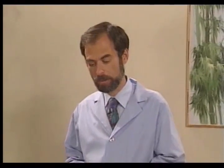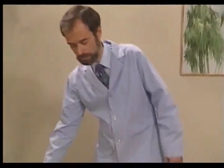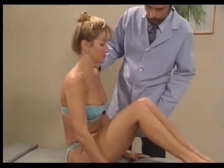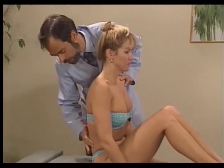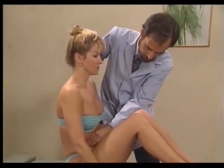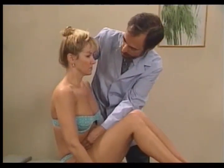Since Kim has a lower back problem, and it's actually a bulging disc between L4 and L5, we're going to do some specific work on the psoas muscle here. So let's have you sit up, please. Okay. Now, we're going to find the fourth lumbar and trace around here to the front of the body. And this is the region of the psoas, just anterior to the fourth lumbar. Is it tender right there?